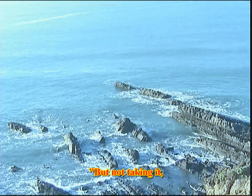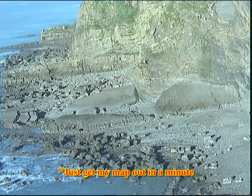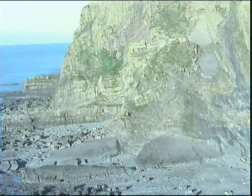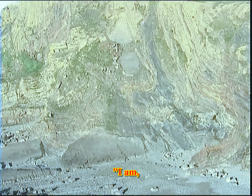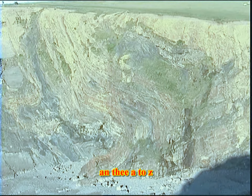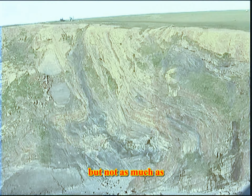Oh, another cove here. I think I might just get my map out in a minute and see if I can find out if this cove has actually got a name. Some of them don't seem to even have names. This is the large orange Ordnance Survey map I'm using, which will give more detail than the smaller A to Z street map of Cornwall, which normally gives some detail but not as much as this.